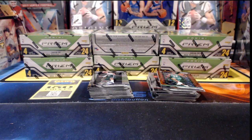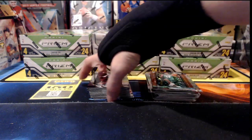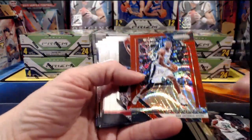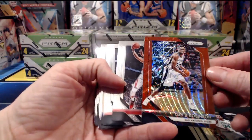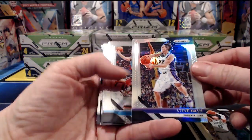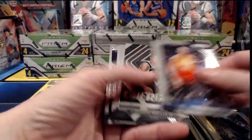Kent said you're always down for Prism. All right, cool. I think we might pull the trigger on that. Ezekiel, you like the idea too? All right, I think I might pull the trigger on that then. David Robinson for the Spurs on a red wave. Steve Nash, silver.